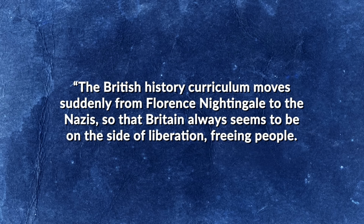Historian William Dalrymple chimes in on all of this, saying, "The British history curriculum moves suddenly from Florence Nightingale to the Nazis, so that Britain always seems to be on the side of liberation, freeing people.